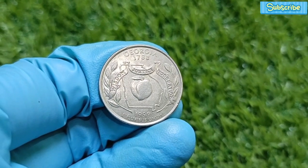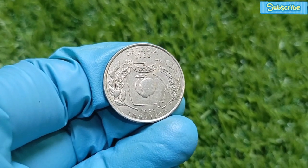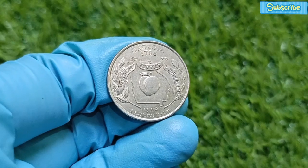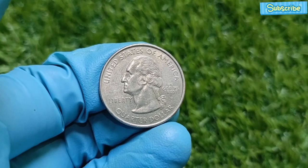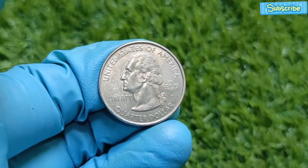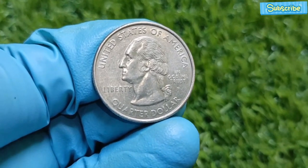Minting error. Coins with mismatched dates, state emblems from unofficial years, or unintentional designs are worth exponentially more than standard mint issues. Historical curiosity. Any coin that has uncertain origins becomes a magnet for collectors. People aren't just buying a coin, they're buying a mystery, a conversation piece, a tangible anomaly.